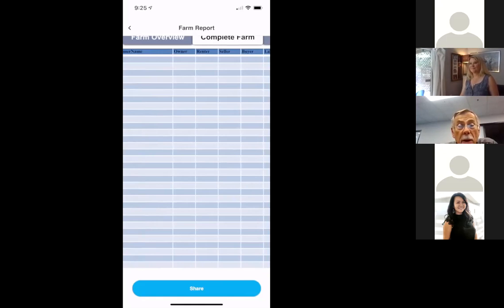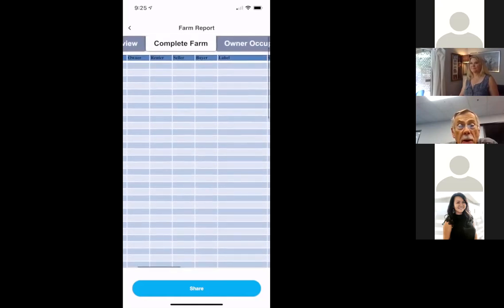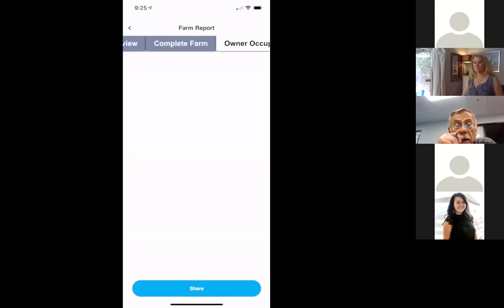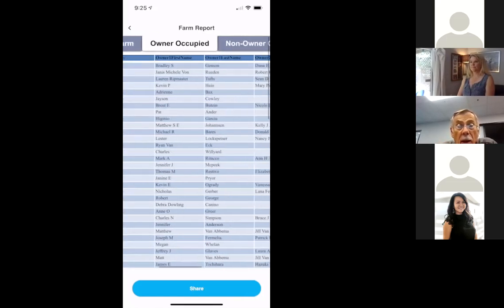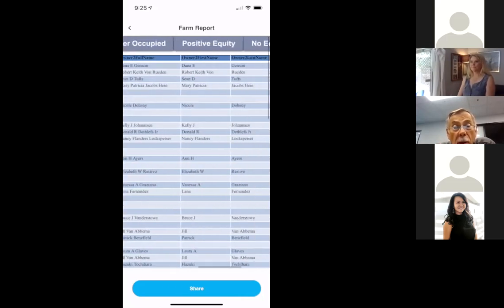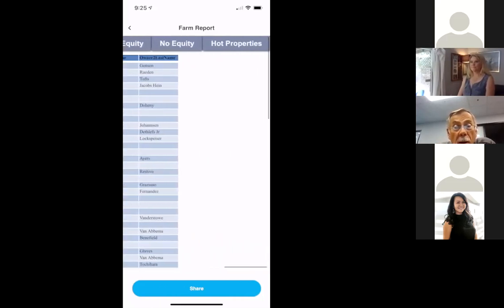So in addition to the complete farm, these default tabs that the developers created made it super easy and simple for you to go into. So you don't have to actually filter out renters versus owners or those hot properties, but these are global farm tabs. So every time you export a list, it will always include these tabs. So now you have owner occupied, non-owner occupied, positive equity, no equity, and hot properties at the very end. So you don't even have to do the extra work to take those out. It's already done for you.